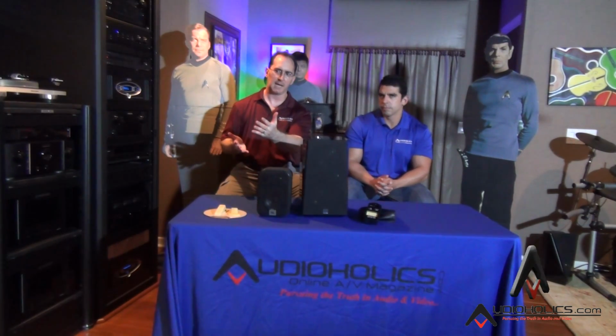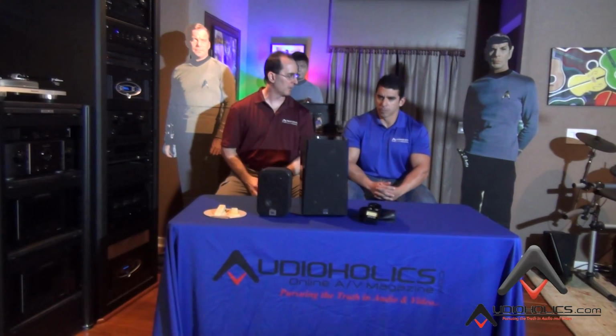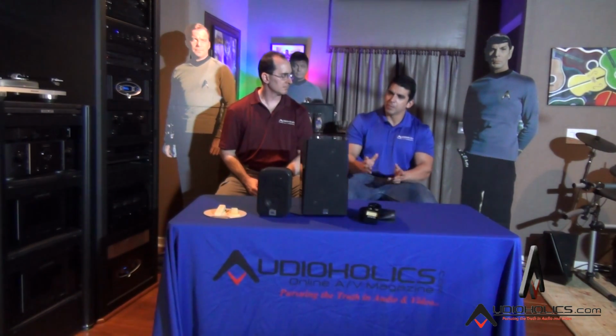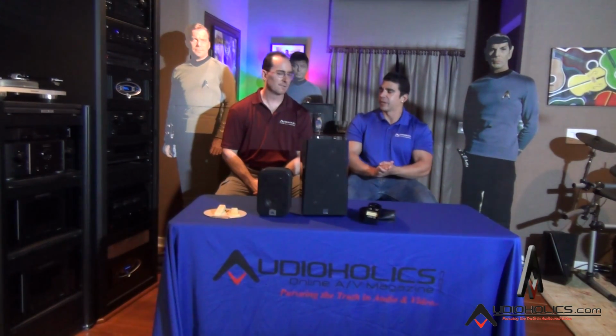You want the pans when they go from left, center to right to sound uniform as best as possible. Right. Now, with that said, what is your take on sound bars? Because I'm getting a lot of questions about sound bars as well.